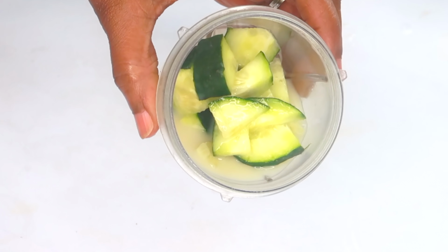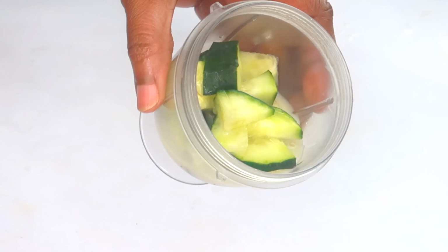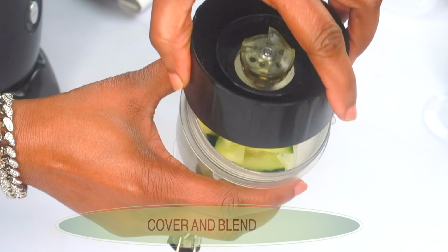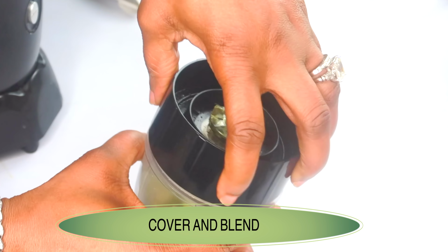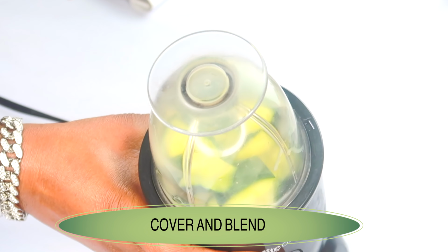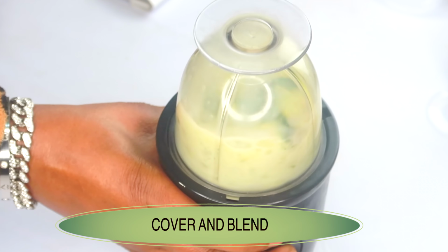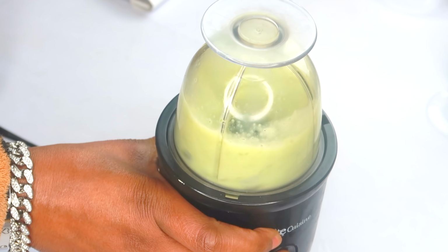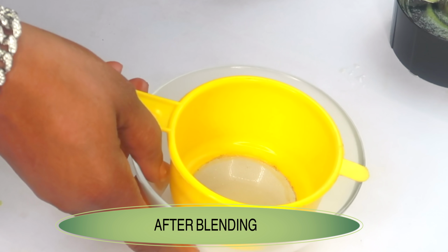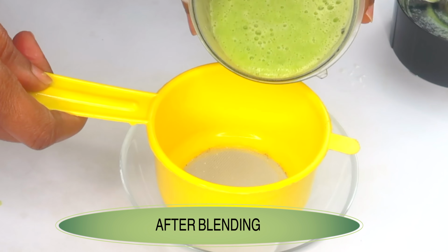Now if you do not have soy milk, you can use almond milk or you can use some regular milk for this recipe. So let's just cover. And blend. And take a look. This is what it looks like after blending. And now we are going to strain.